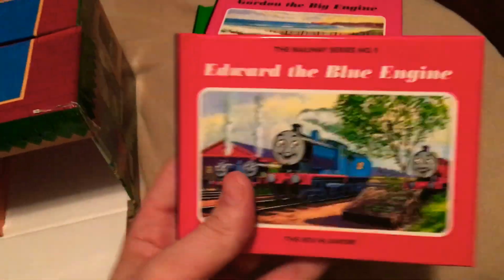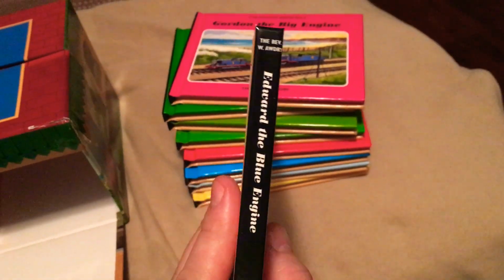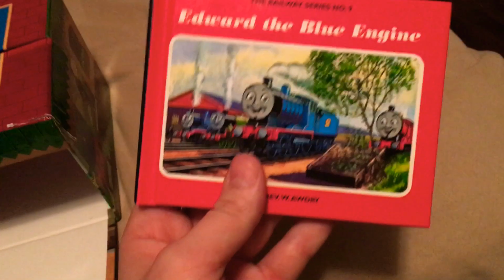And then we've got Edward the Blue Engine. I love this book too. This one I actually first rented at a library. This was the first Railway Series book I ever read. So this one has sentimental feelings for me, as well as Tank Engine Thomas Again.